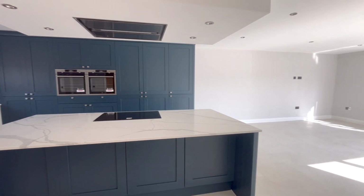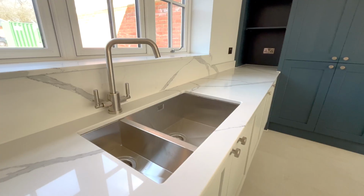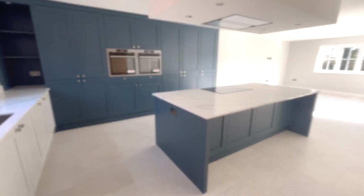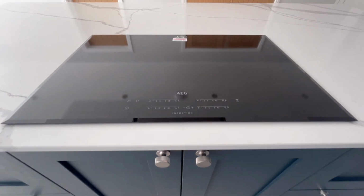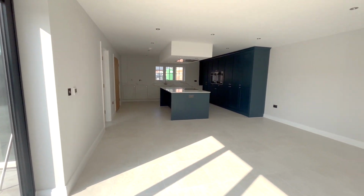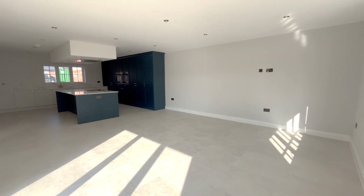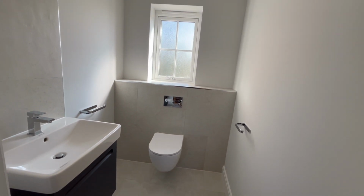The kitchen is fitted with Silestone worktops and soft closed doors and drawers, a stainless steel undermounted sink with mixer tap in a nickel finish, built-in oven, built-in microwave and combination oven, and an induction hob with extractor over. There is also a very useful utility room just situated to the side. The cloakroom has a wall-mounted basin with vanity cabinets and a wall-mounted WC with concealed cistern.